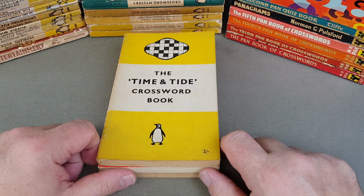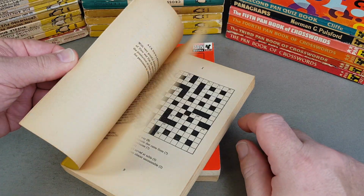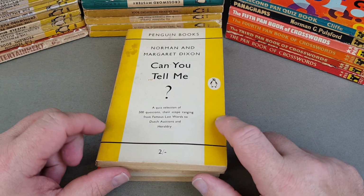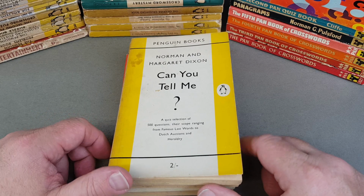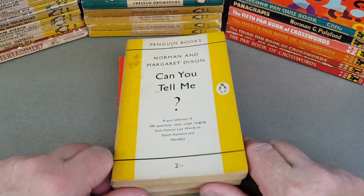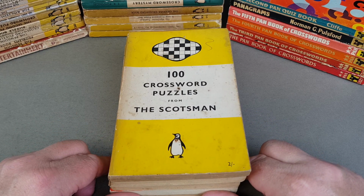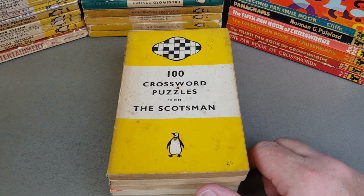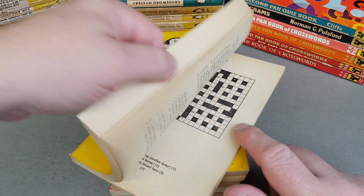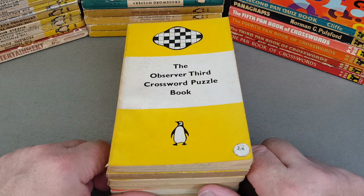Then we're back to the last few Penguin ones, which is the Time and Tide crossword puzzle book. We've got Can You Tell Me? Another sort of quiz book here. Questions, quiz selection of 500 questions. Another 100 crossword puzzles from the Scotsman this time. This is 1046, the Observer third crossword puzzle book, using the crossword inside the penguin, sort of traditionally where the Penguin Books logo would be.